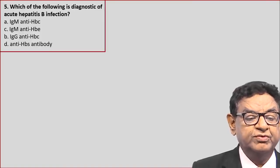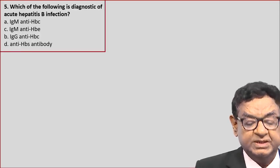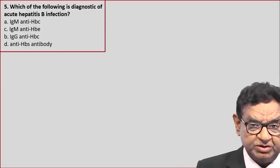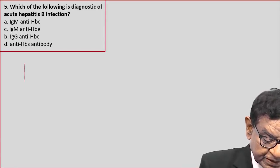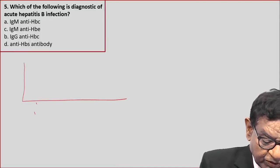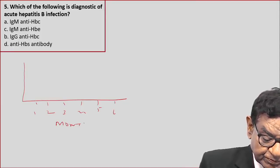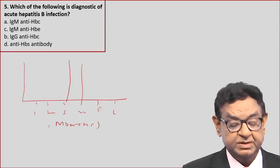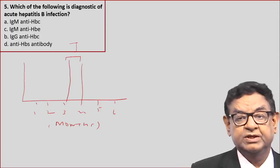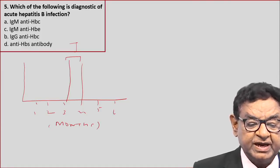Question number 5. Which of the following is diagnostic of acute hepatitis B? The answer of this question is, I think before I discuss this question, let us learn the basic serology, without which you will never understand this question. So serology of hepatitis goes like this. Here is the time in months: 1, 2, 3, 4, 5, 6. This is the time in months, and this is the period of jaundice. So you know very well that hepatitis B has a long incubation period from 2 to 4 months. So here I have shown 3 months.